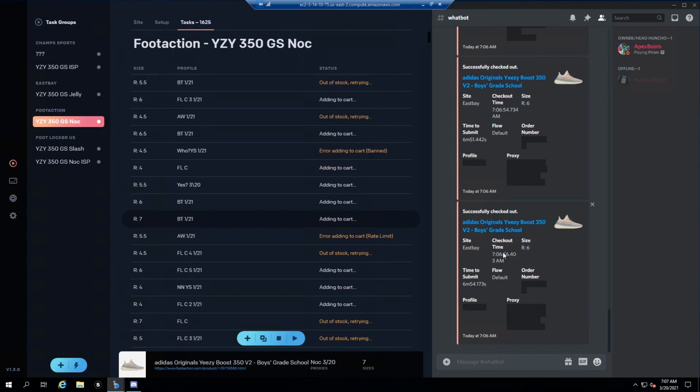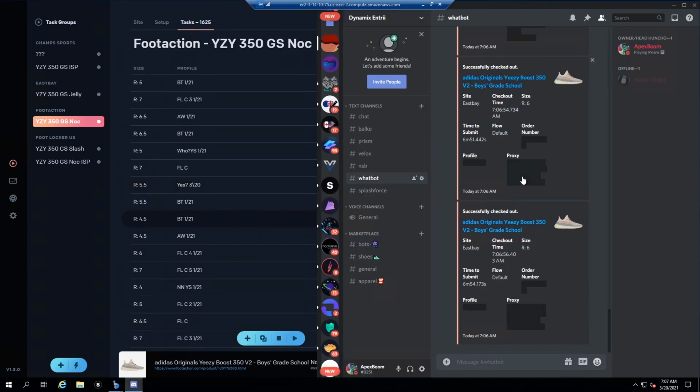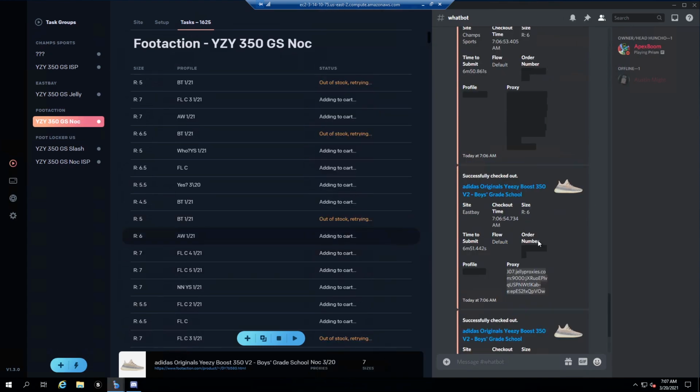I'm not going to act like it was easy, because it wasn't easy. These things are never easy, especially Yeezys on Footsites. Well, Footsites sizes in general aren't really easy at all, so you can just imagine how much harder these were to get, especially being how limited they were. So I just let my bot run. I got 2 checkouts on eBay and I got 1 on Champs.